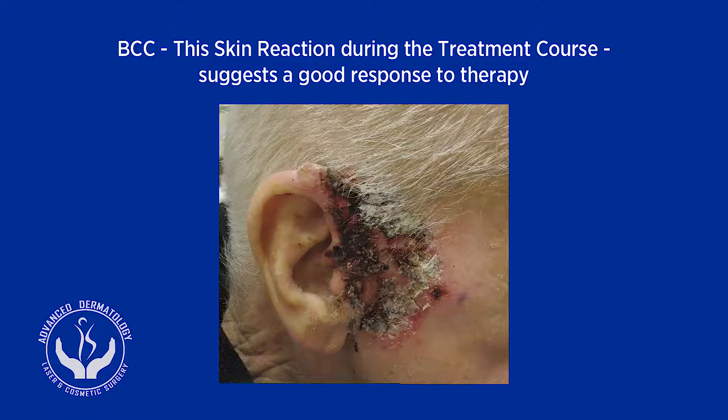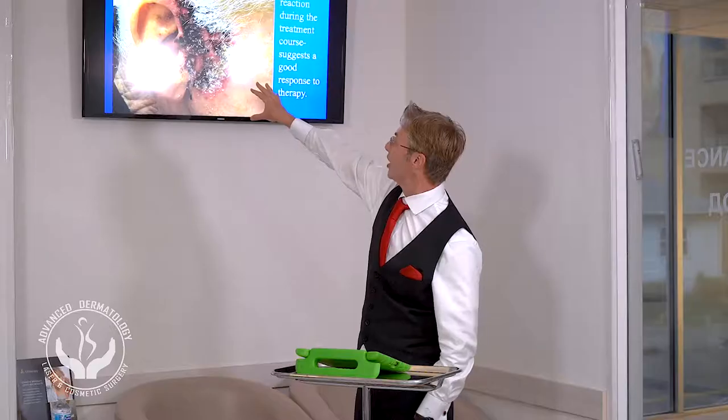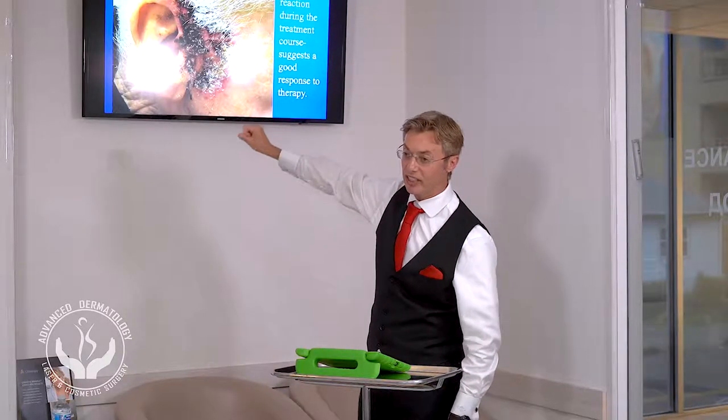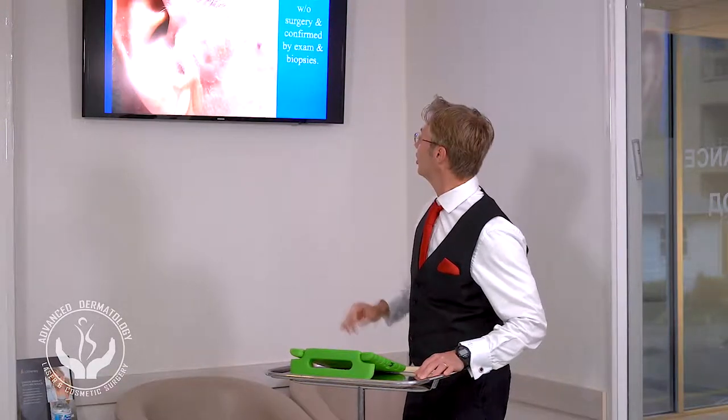Yeah. So this is a good response. If you remember the person before, this was him before. And this is him after, during the middle of the treatment. So all this means that it's responding. It's doing very well. You see, it's getting crusty and red. So we did the combination of the pills and the cream, and you can see him afterwards.